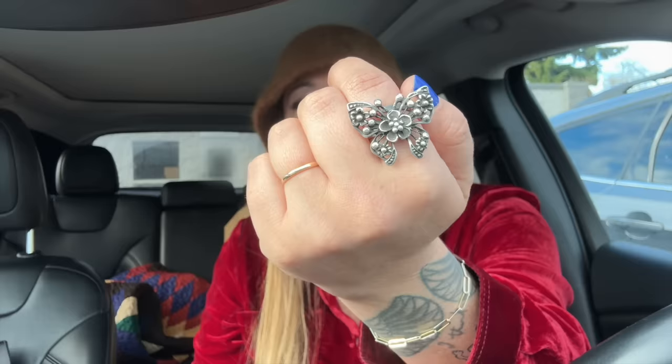I think I want to get it sized for my pointer finger because that is where I like to wear chunky rings the most. This is another one of my favorite rings to wear on my pointer finger. I got this ring in Puerto Vallarta, Mexico, and it's all sterling.